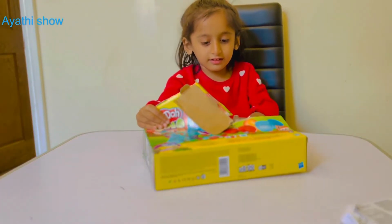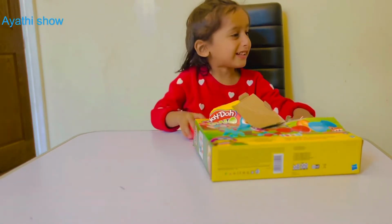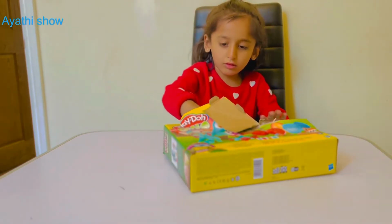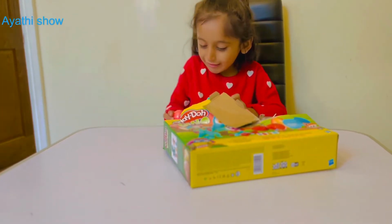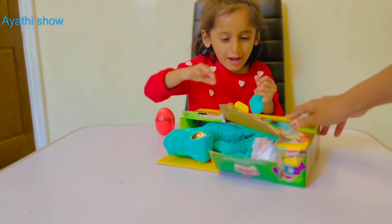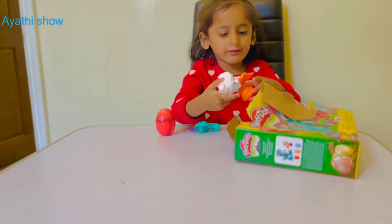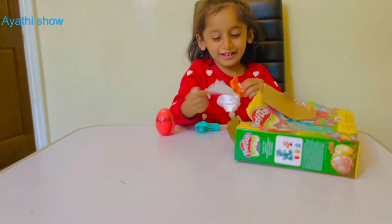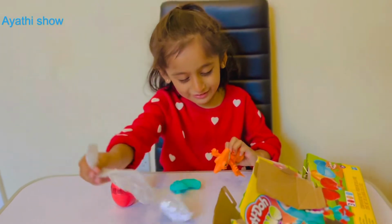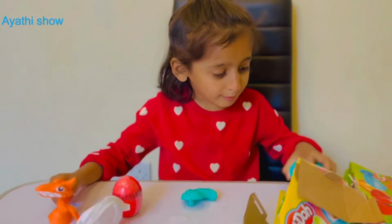Can you remove all of them? No, this one is running away. Put it there. What's in the box? Dino. Dino Play-Doh in the box. What is that? Okay. Open. Wow, is it a small dino? Yes, he is a small dino.